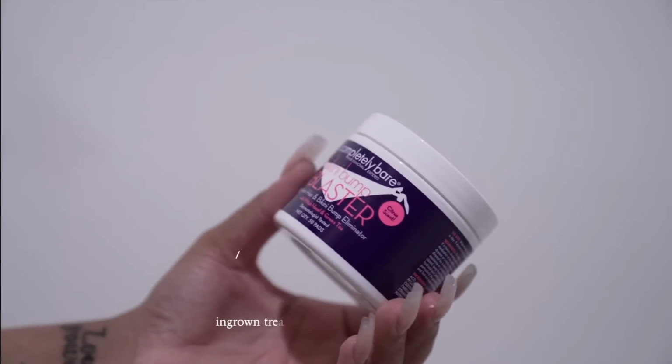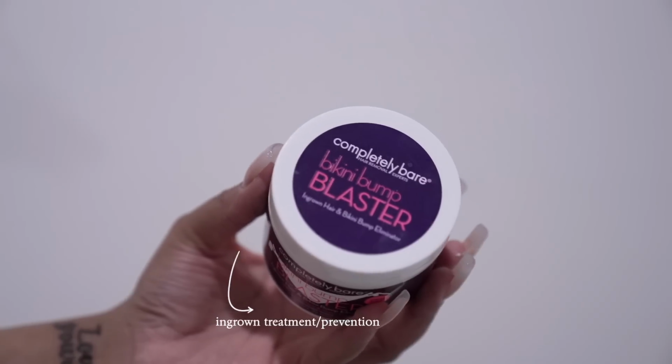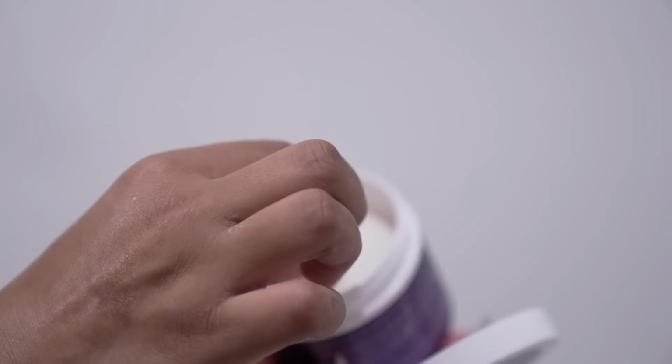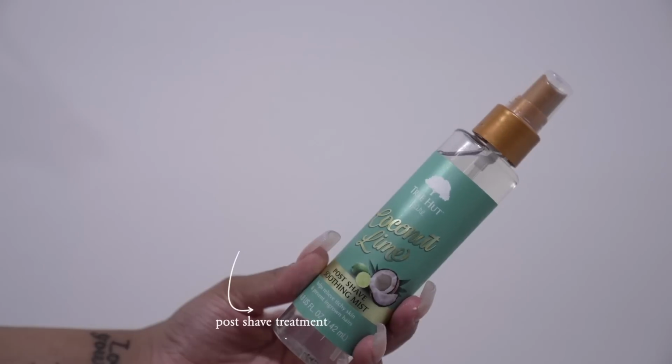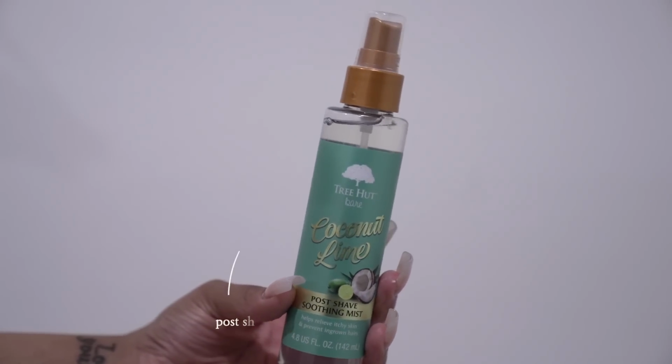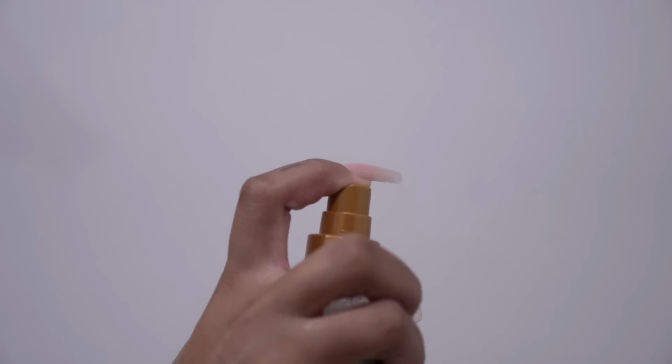Okay, so before I put on my underwear, I'm going to use this Bikini Bump Blaster just to prevent any bumps or ingrowns. They come with a little pad like this, and you just wipe it down there, and you're good to go. And then I use this post-shave soothing mist, which felt really good. I got this at Ulta. And it sprays out like this. You guys know I'm going to get my B-roll, although you can really see it.